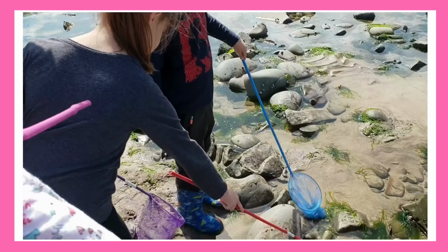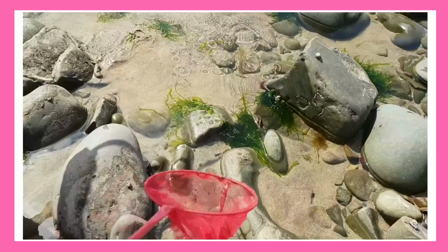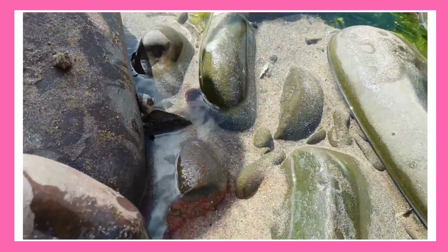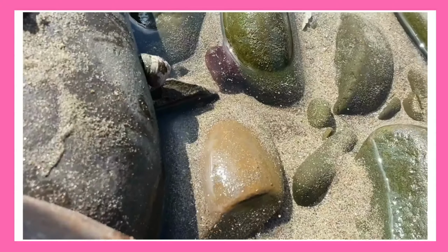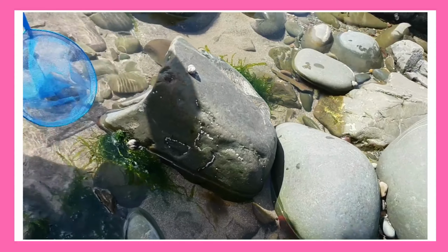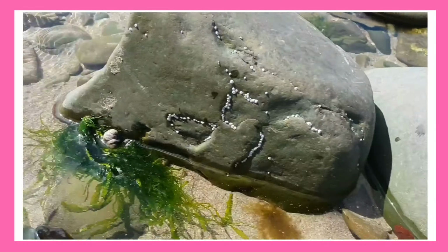Well done, Oakley. Good catching. Isabella's found a sea anemone. Oh, yeah. Let's have a look. I'm going to have to take it off the rock. Oh, Mum. No, darling. I found another one. Where is it, Oakley? There. Don't poke them, darling, because it's their little habitat. And that one.